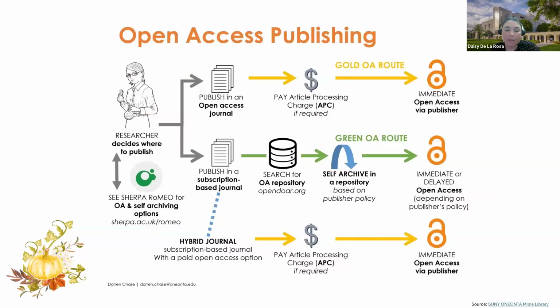So here's a little bit of an image of open access publishing. You, the researcher, are deciding where to publish. We're going to demo this in a moment, but there's a database, Sherpa Romeo, that tells you about all the journals' open access policies and their self-archiving options. And then, of course, you can publish in an open access journal. We talked about that. You may have to pay that article processing charge, which is the gold open access. And this means that immediately your work is available for everyone to read.